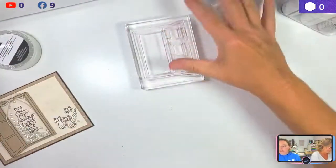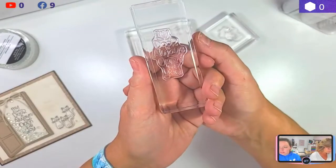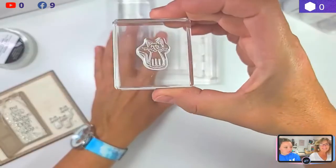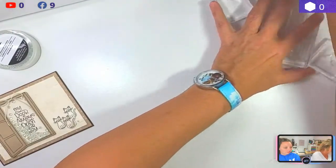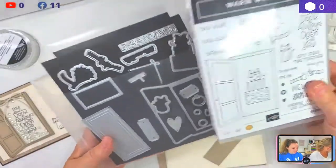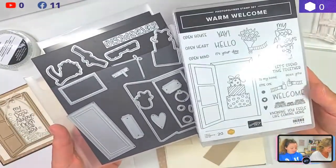Okay, so right here, if you guys have the stamp set, we're going to be using the long skinny one that says, "My door is always open for you." We're going to be using the door stamp and, of course, the kitty stamp because it's cute and it's cats. All right, so again, this is going to be offered. You can purchase it now.